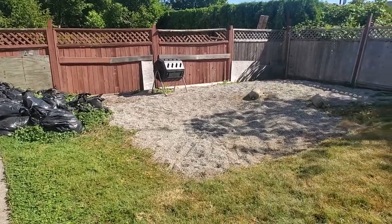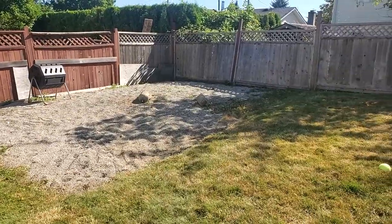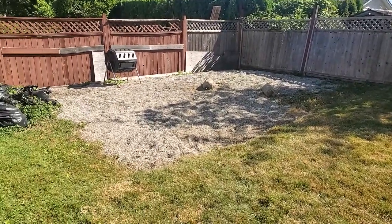Can you even tell that anything has changed? Because I can't. There's so much gravel that even by taking away a whole pickup truck load, it looks like we didn't do anything. So I've put it back up on Facebook Marketplace. I've also put it up in my Buy Nothing group. And let's see if anybody else wants some gravel.